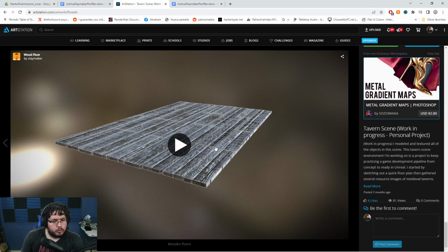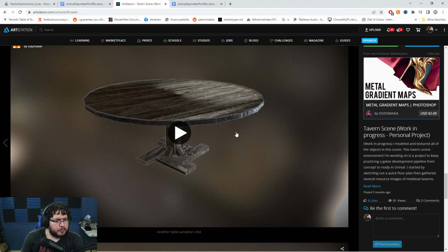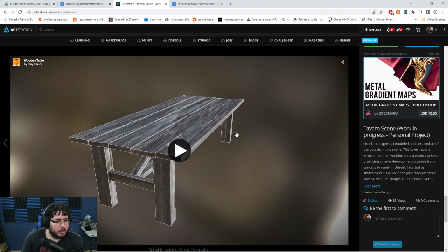The models are okay. This is what I would do for wood planks and stuff. It might be a little bit heavy on the topology on the side right here. Textures look okay. We could add a little bit more metal edgewear or maybe some scratches and stuff.